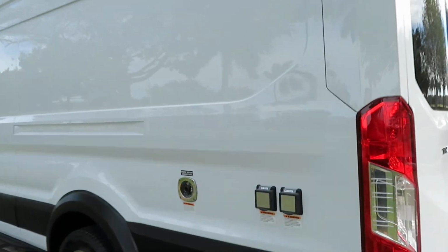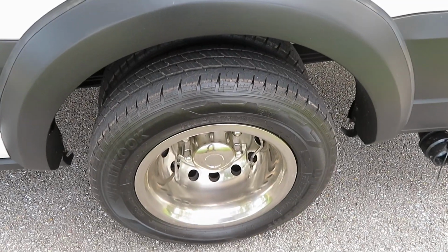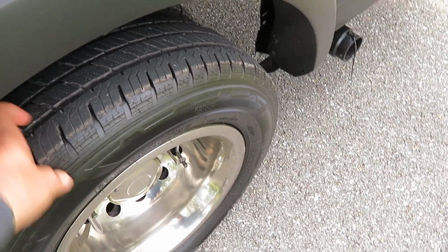55,000 miles. Got your shore power hookups here. It does have the shore power adapter that comes with it. I will show you that. Got your freshwater connection. You got your tank, gray water tank, and it does have a brand new gray water hose. The tires are, I would say, better than 50%. They're in good shape. Does not need tires.